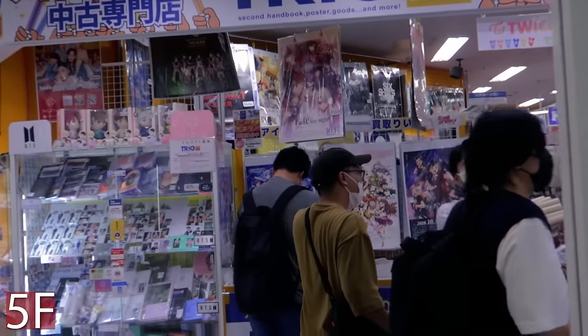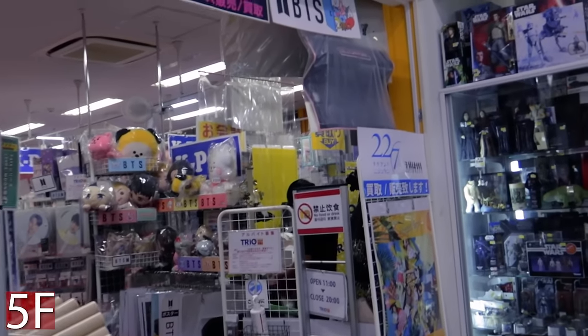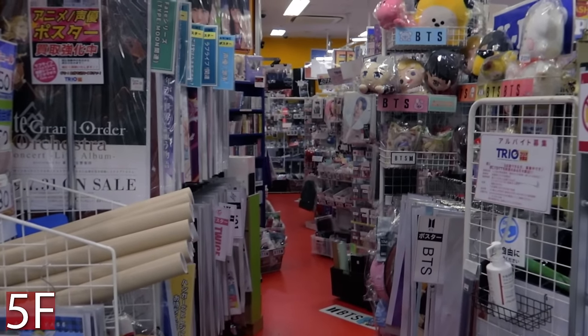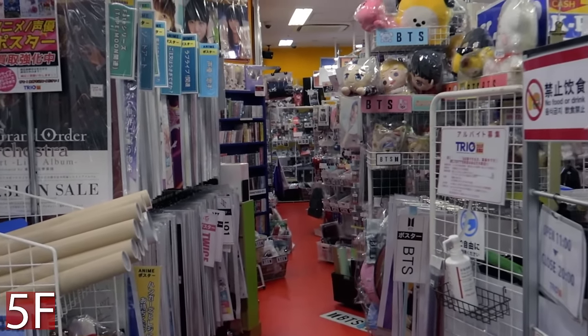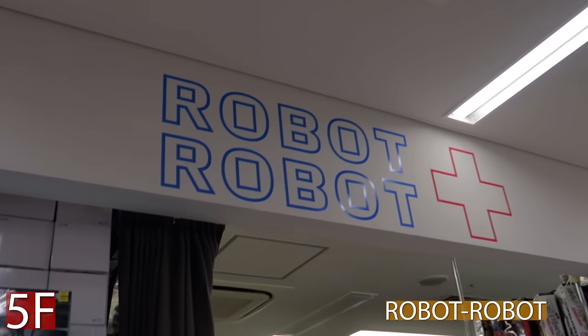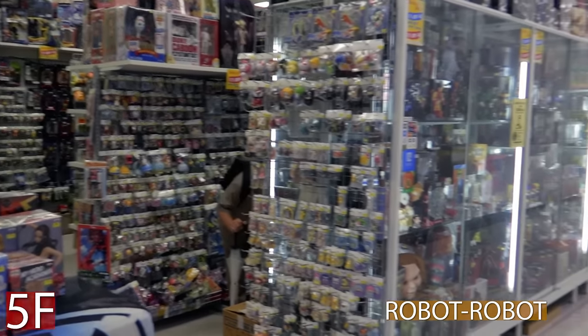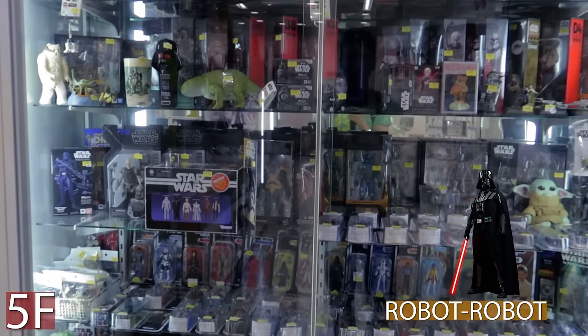Okay, floor number five. You have a kind of a K-pop BTS store with, you know, stickers, posters, pins and all that, but sorry, I'm not gonna go there, otherwise it's gonna take ages and I really don't know anything about the idols. But just on the right side of that, you have a store called Robot Robot Plus. And this is a store that is dedicated to American figures. And also movie figures. So for example, you can see this one is completely about Star Wars.